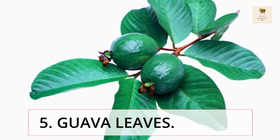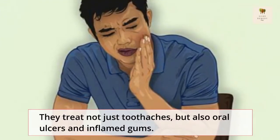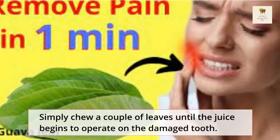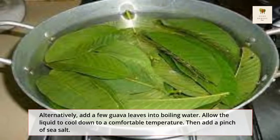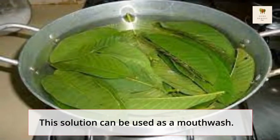Number 5. Guava leaves. The leaves have anti-inflammatory and antibacterial properties. They treat not just toothaches, but also oral ulcers and inflamed gums. Simply chew a couple of leaves until the juice begins to operate on the damaged tooth. Alternatively, add a few guava leaves into boiling water. Allow the liquid to cool down to a comfortable temperature, then add a pinch of sea salt. This solution can be used as a mouthwash.